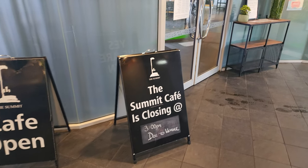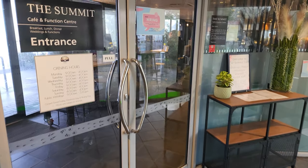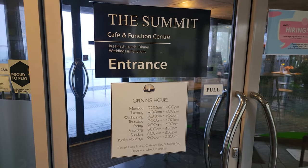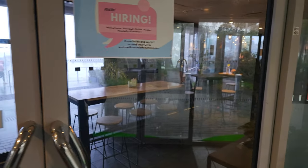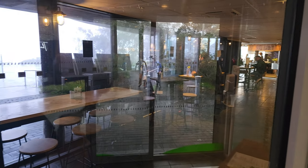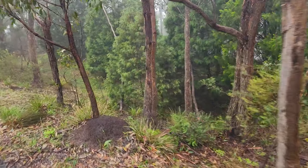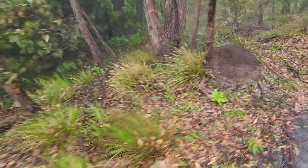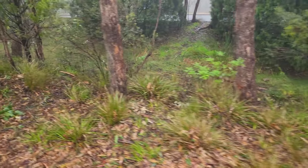After having a look at the information centre, I wandered across to the Summit Cafe and Function Centre. It can close early if the weather is bad, so just be aware of that, but otherwise a great place to grab a snack or a drink and take in the views of Adelaide from Mount Lofty. And now for the long walk back to the car. Well, it's not really that long actually, but it was so windy and so wet on this day, it made it quite a bit of fun.